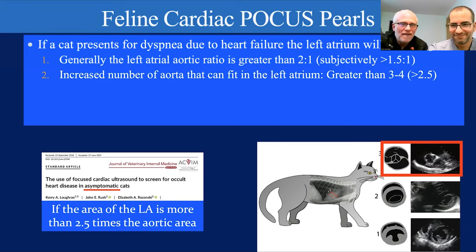And you can see that focused cardiac screen in asymptomatic cats. So they actually set these up. These are done by general practitioners in asymptomatic cats. What they did was look for a large left atrium based on the fact that you could fit more than 2.5 aorta areas within that left atrium. Very, very interesting. But again, these are asymptomatic.